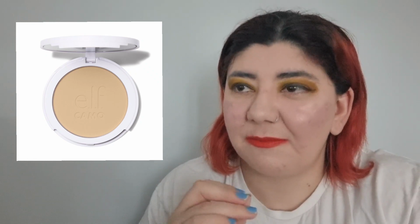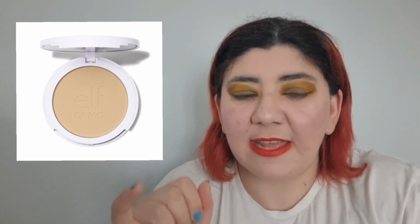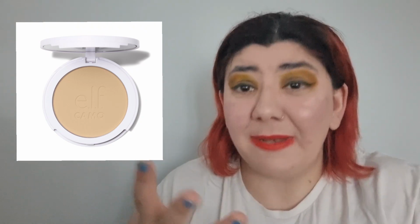So the next product that I don't have with me, I have my little notes here, is the Elf Camo Powder Foundation. I feel like a lot of people really enjoyed this foundation this year, and I had never tried a powder foundation prior to this one. For someone like me who has very dry and oily, very combination and sensitive skin, this made my skin look like absolute garbage. If I find any pictures, I'll put them up, but I looked like I had baking powder thrown on my face.